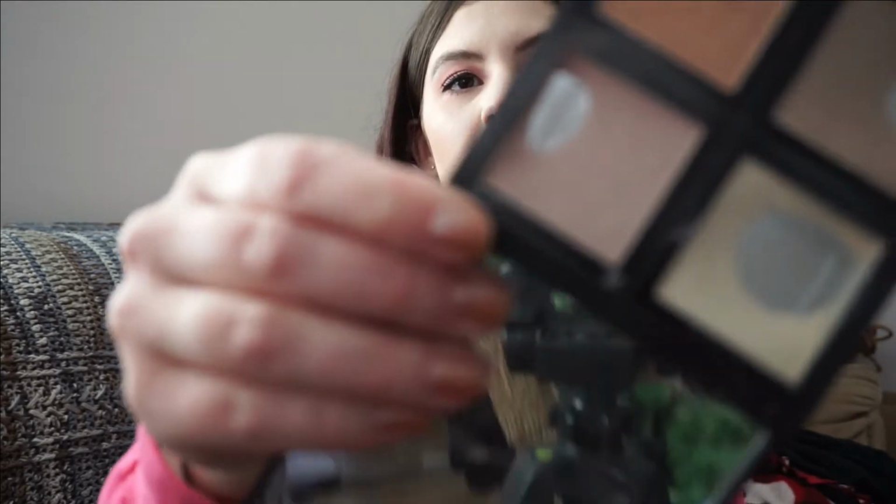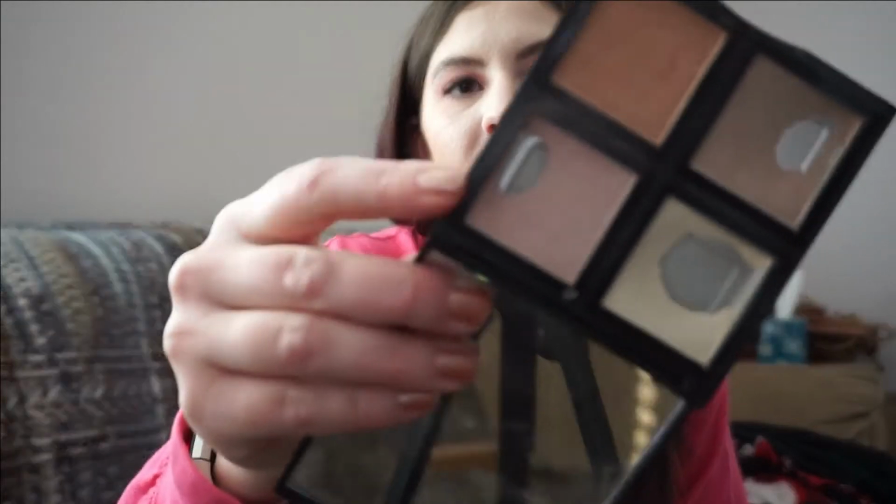My e.l.f. Illuminating palette, I'm trying to finish off this pink shade, which is right here. I've only used this like 5 times exactly. I used it today, but definitely it hasn't been getting a lot of love.